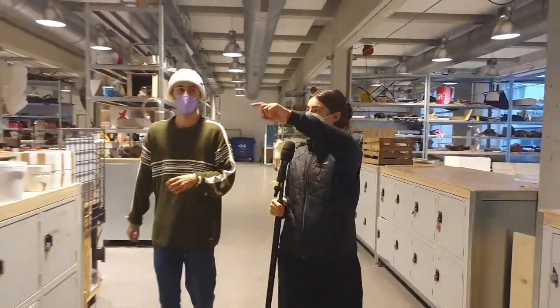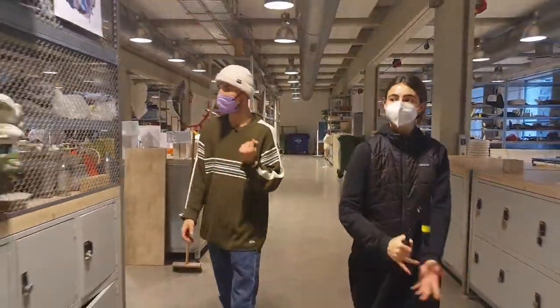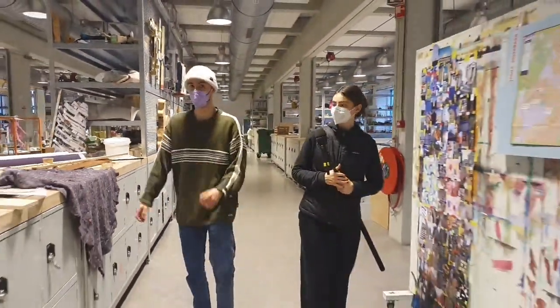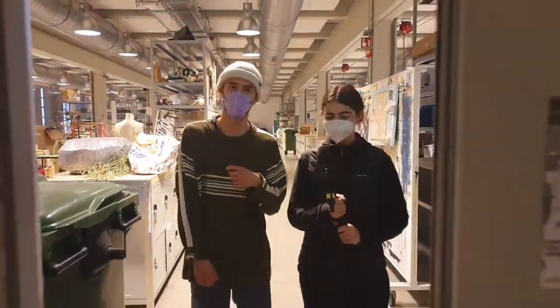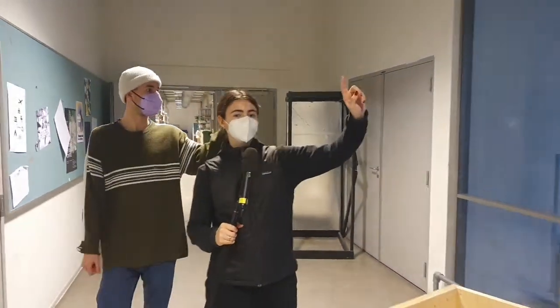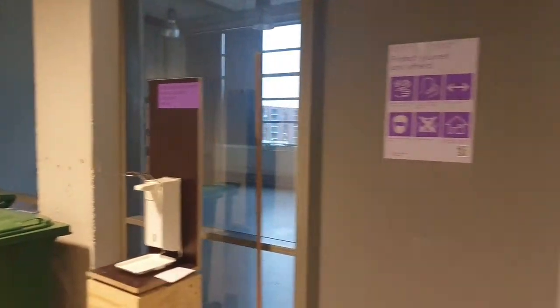Here the thinking hand. This is the most hands-on making studio, so you really see a lot of what's going on here. Now, the glass room: you have this type of glass room at every stairs and some workshop happening here.